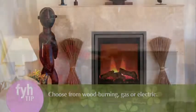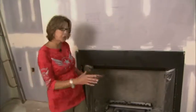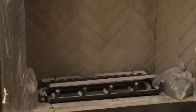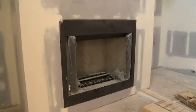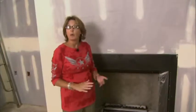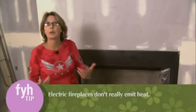Now, we chose a gas log for ours because, especially in the living room, it's a lot less messy. And if you're trying to stay green, when the fumes are emitted out of your fireplace with gas, it is less of an impact on the environment than if you're burning wood. So that's something to keep in mind as well. We decided not to do electric because electric, even though it has a nice look to it, can't really heat the room. It won't put out any heat.